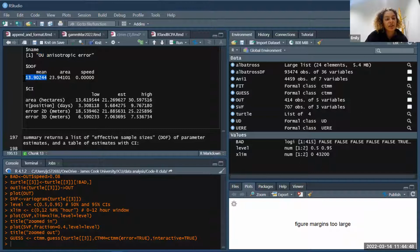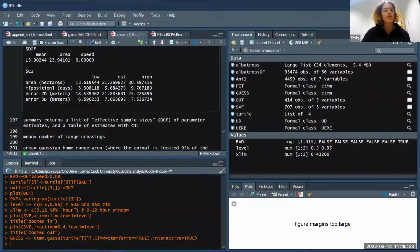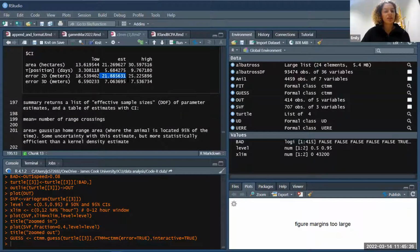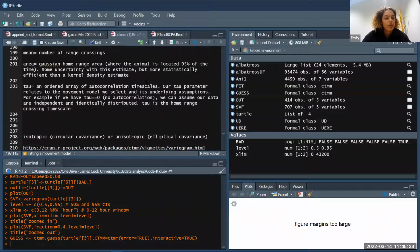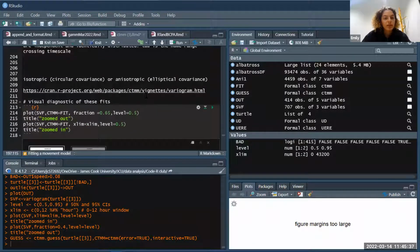And we'll have an estimate here of the effective sample size. This is essentially proportional to the number of range crossings, so the number of times an animal crosses its home range throughout the tracking period. We get an estimate of the home range area, and here we might get an estimate of speed, but because our model doesn't consider velocity autocorrelation, we won't get that in this case. And we'll have estimates for each of these and confidence intervals, as well as estimates of the error for our different location classes. So that's essentially what the output of that function does.